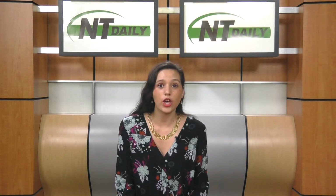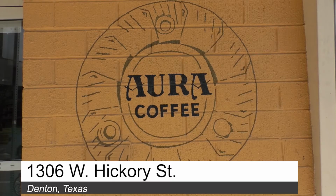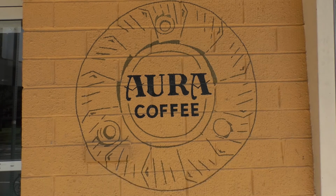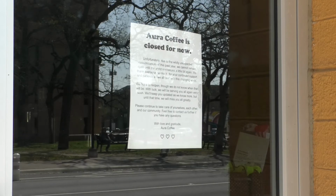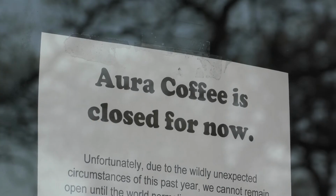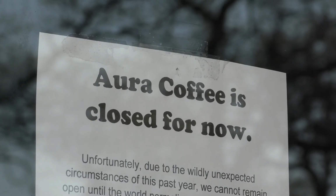Local shops have handled COVID-19 differently. Aura Coffee has been closed on and off since the beginning of COVID-19. It chose to close down after spring break finished in 2020. The shop did open up in May and became a walk-up store. They had to hire more employees to do this. Unfortunately, they were bringing in less money and had to pay more employees. They have been closed since December 24th, 2020.